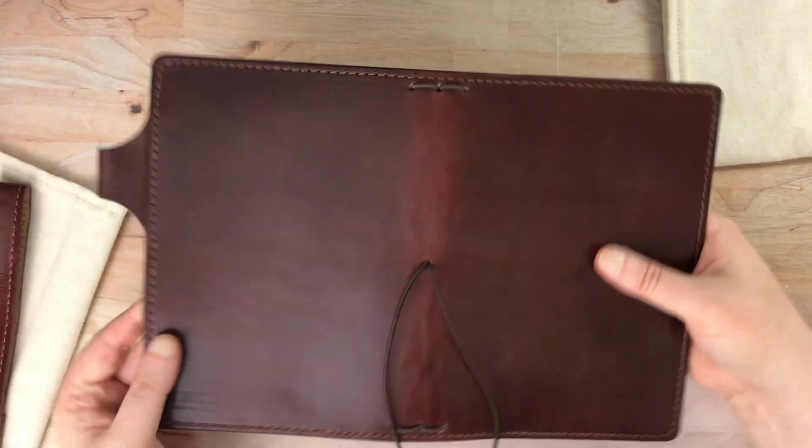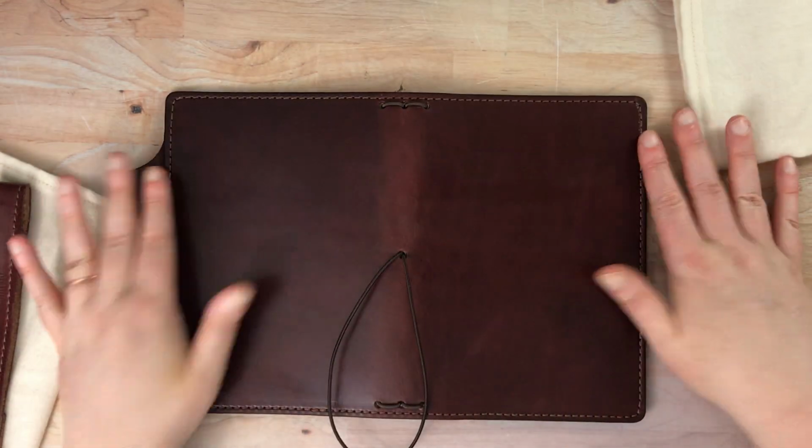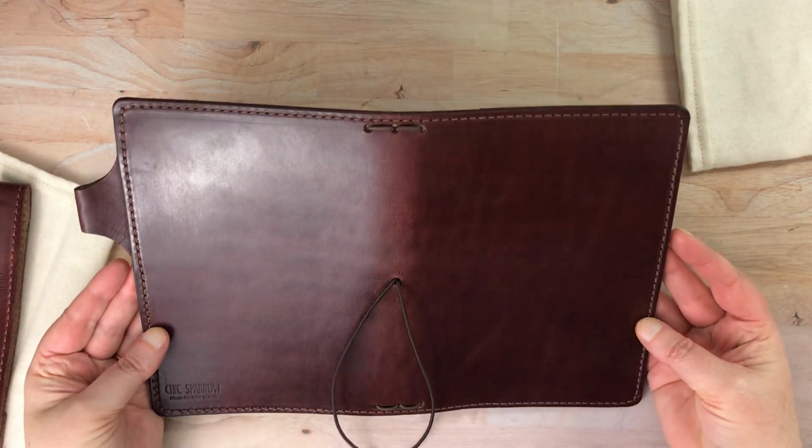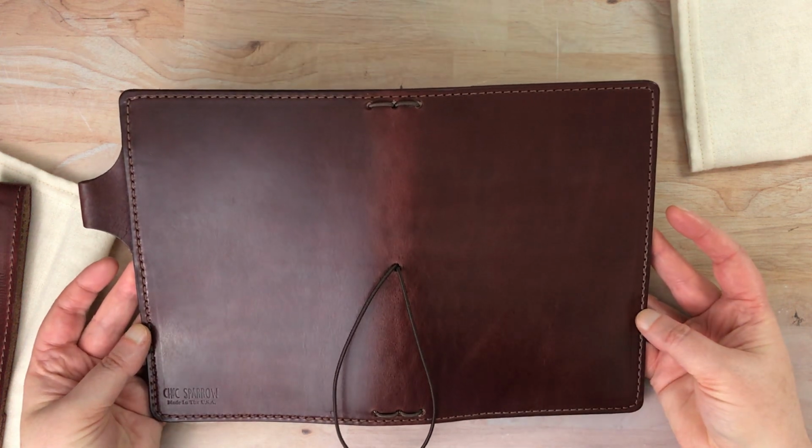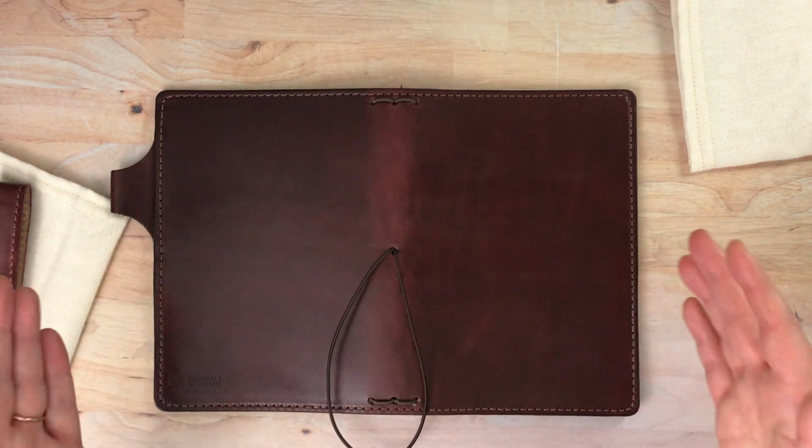I am super happy with it. I mean, it has lovely character. I am really, really stoked about this one. This is definitely a keeper. It's another one of those keepers.